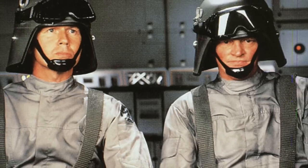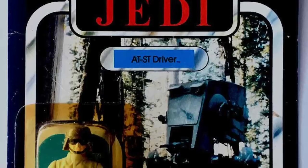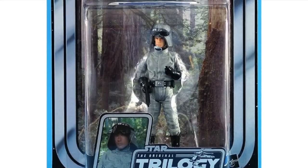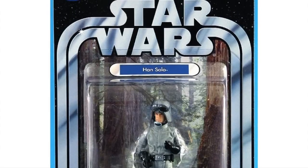The 2 drivers in Return of the Jedi was actually Richard Marquand, the director, and the cinematographer dressed up. They had a little screen cameo. And the vintage figure of the AT-ST driver wasn't released until Return of the Jedi and was released in this look on a Jedi card. We have had very specific Return of the Jedi AT-ST drivers. We've even had Han Solo as an AT-ST driver.